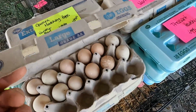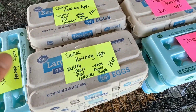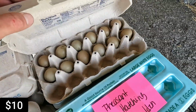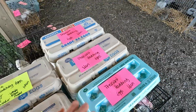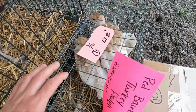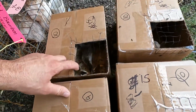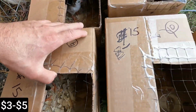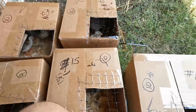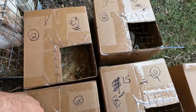Guinea. Always check, because sometimes people fill them full. Some people only put 1 dozen. And pheasants. They do not need. No, last time they went for more than what I was going to pay. Let's hope they do that again. We got turkeys. Again. And the little guineas. It's a good method to cover them like that. Make a viewing window. Better method than what I have in mind.